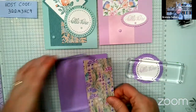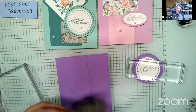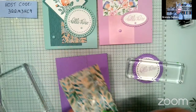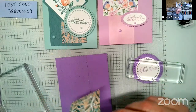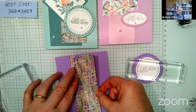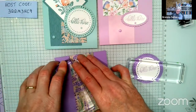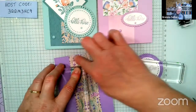All right, let's go ahead and put some adhesive on the back of this. When I'm putting it on a piece of textured paper, I try to use glue because then I know it smushes down into the crevices. I mean, I could have used a smaller piece as my backdrop, but where's the fun in that, right? All right. Let's hold it for a minute.